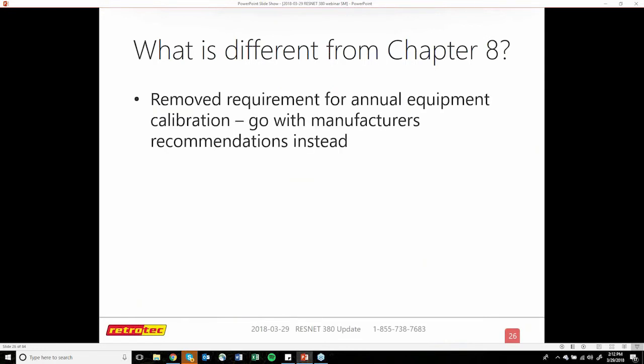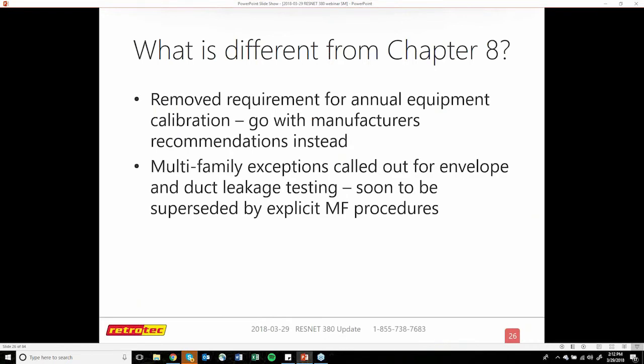So other differences from Chapter 8, remove the requirement for annual equipment calibration. So you go with the manufacturer. So if you have Retrotec equipment, you just look to us to see what our recommendation is. As of right now, your DM32 gauge needs to be calibrated every 5 years, and that's the same thing for the fans as well. And then for multifamily exceptions, like I said, there's going to be more coming out on this, but we'll get into some of those differences as we talk about some of these envelope characteristics.